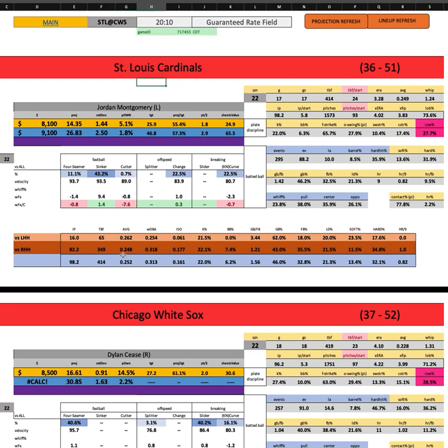Okay, let's move on to St. Louis and the White Sox. Jordan Montgomery on the mound here at 8,100, it's kind of a price tag. There's some upside for him in general at this price, right?